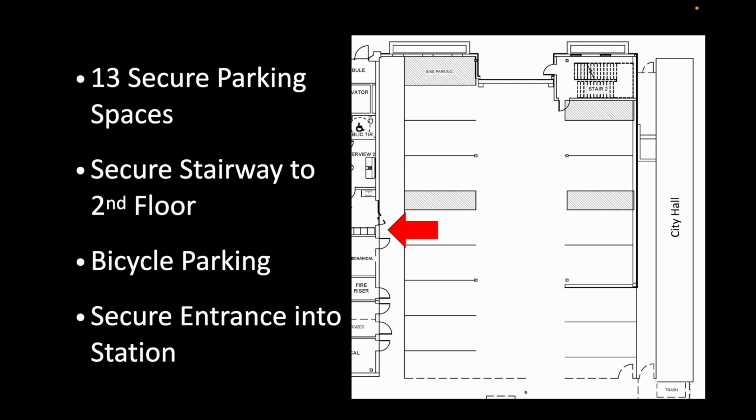The red arrow is a secure entrance into the station for the officers. Or if you were to bring a witness in that you did not want everybody to see, a victim of a crime perhaps, they could go in, they would be able to make these statements or look at possible suspects and make some identification.